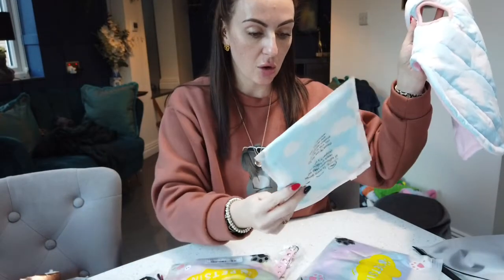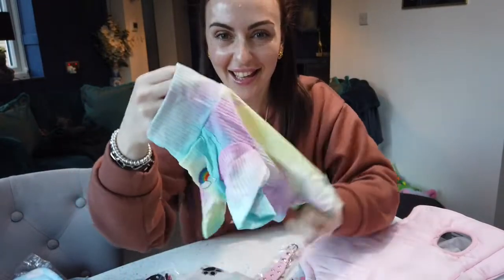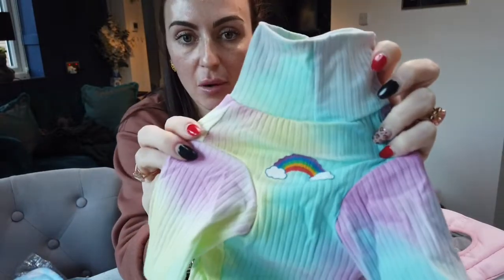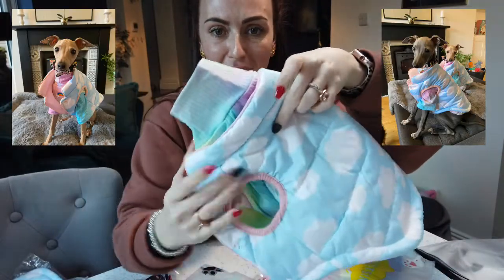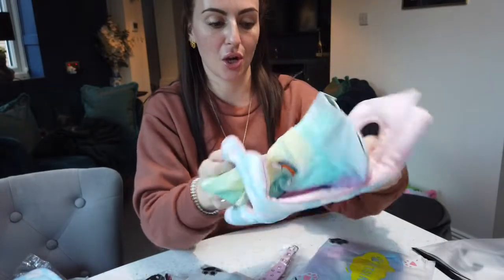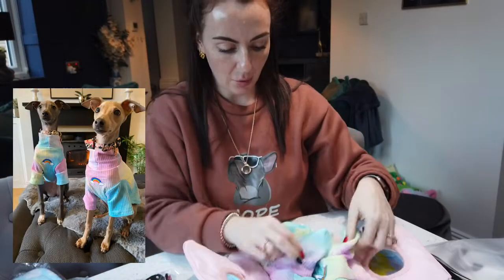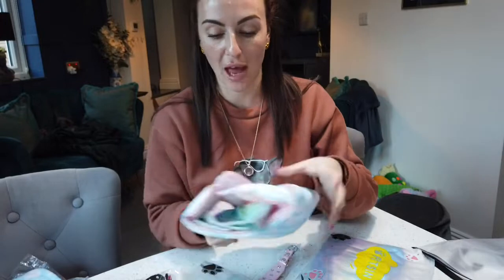So this was a set. I'm going to show you what I mean by a set photo. It had the dog wearing this. Look, it's got a little roll neck, long sleeves. It's got a little rainbow on the front, and it was wearing this over the top, and that was sticking out. And the little legs. Where's the little leg? There's one, look. Like that. Super, super cute. So the girls are going to look amazing in that. I'm hoping that will fit as well. It should do. I'm going to try it all on the girls, and then I'll insert clips or photos of them all wearing all of these little outfits.